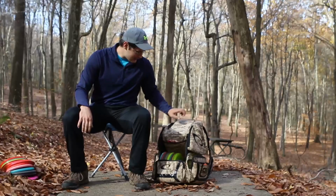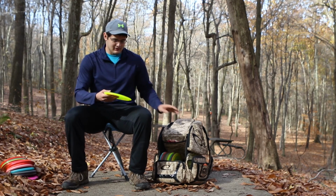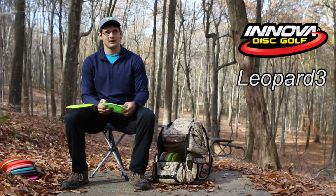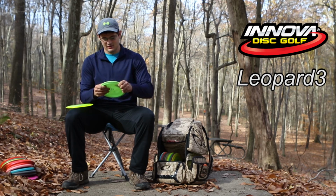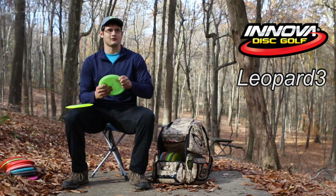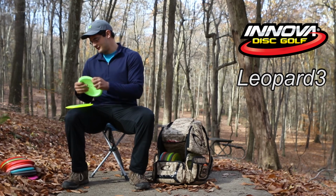Now I'll move on to my fairway drivers, and first I have Innova Leopard 3s. I don't throw them too often, mainly for like 350 to 400 foot little turnover shots. And this Star is 162 grams, and it's really understable. I can throw it for rollers or just hyzer flips that glide to the left.